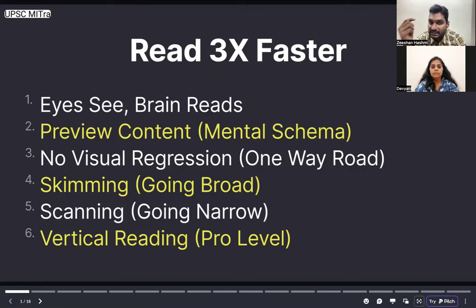We have to minimize that physical element, which again increases your speed. Then previewing of content, avoiding visual regression, skimming, scanning, and vertical reading. Guys, based on your comfort level and the permutation and combination that works for you, you can use these techniques and try to enhance your speed.